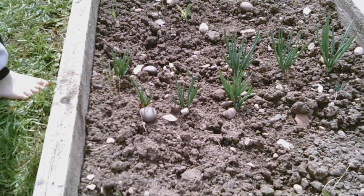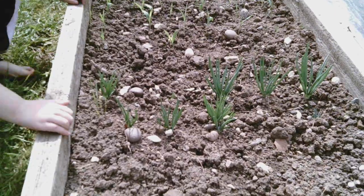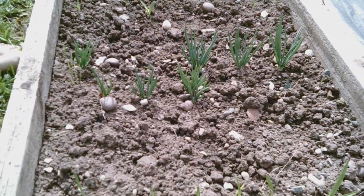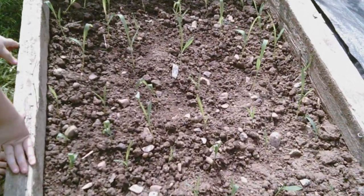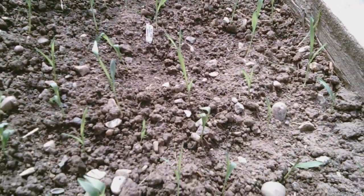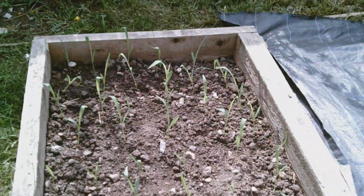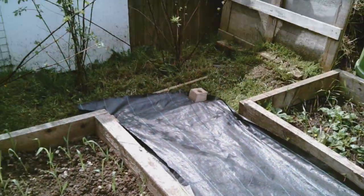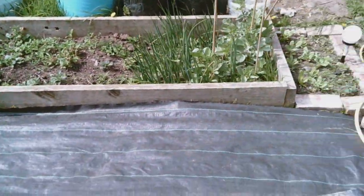What's in the next line? Onions. Nearly, there's shallots. They are onion, yeah, shallots. And what's at the end? You know what those are? Sweet corn. Oh yeah, sweet corn. I didn't read that label. Do you know what's in the next one?